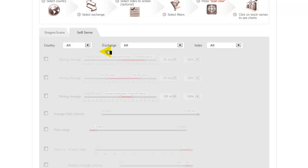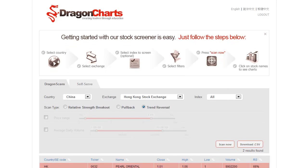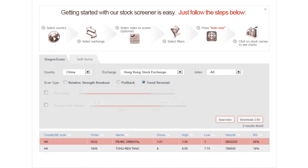So this stock that triggered today, CKI Holdings, is a good example of a stock that's at a new high, even as the broad market moves lower. So DragonScan quickly and easily enables you to find those stocks. And when the stock market does start to stabilize and move higher, these stocks that have relative strength, that are at their highs, are going to be the first ones to surge higher.